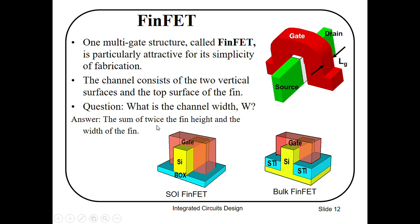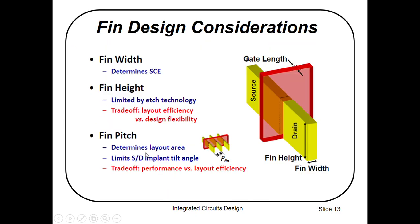Here we have a question: what is the channel width? The answer is the sum of twice the fin height and the width of the fin. Here is your simple FinFET structure. Here we have the silicon on insulator FinFET and the bulk FinFET. These are the different types of FinFET structures.